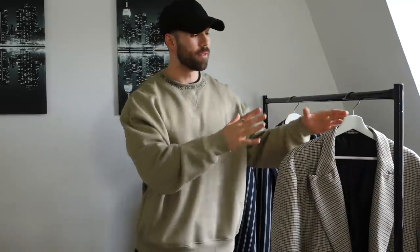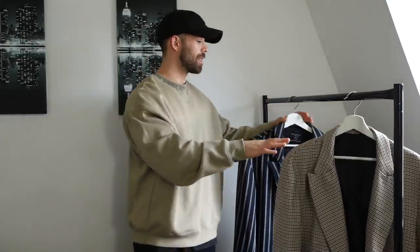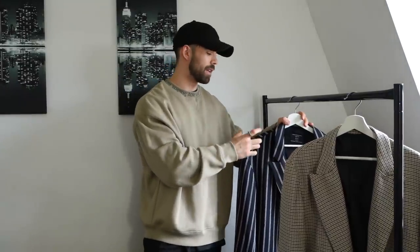Before we break down the three different looks, the two blazers that I have: this first one at the front, you guys have seen this before, you've seen both of these. This one is from Bershka, I got it in a size extra large, and this one is a double breasted one. The one behind us is from Urban Outfitters, in this navy colorway, single breasted, and it is in a size large. Those are the two blazers, let's get into the three looks.